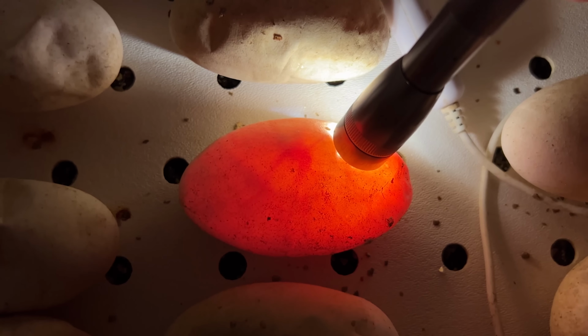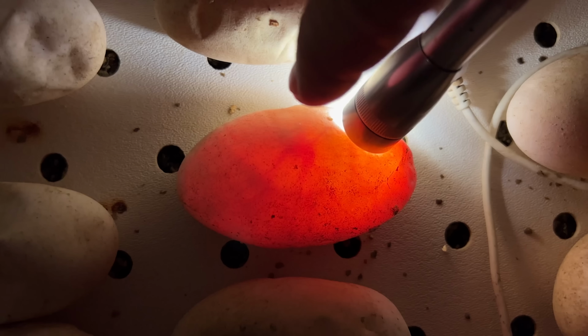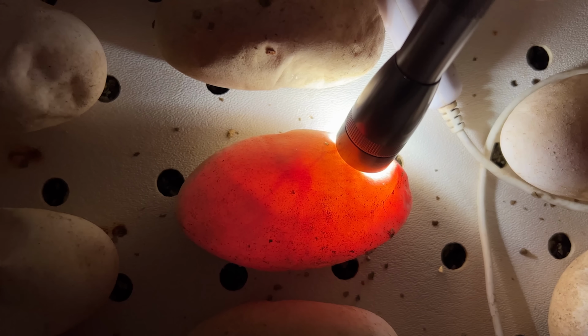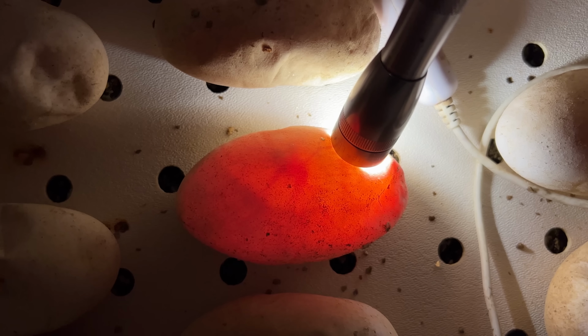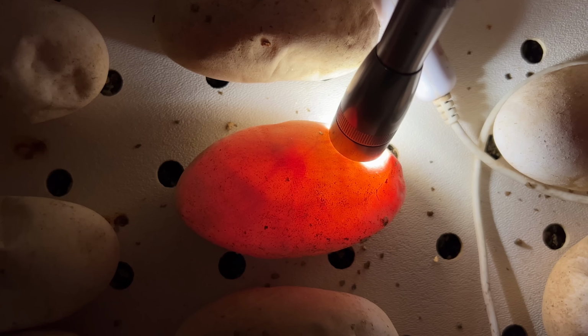Okay, so it's been several days, and you can see right there, that is the developing embryo. But what's really interesting about iguana eggs, which contrasts turtle and tortoise eggs, is the minute they're laid, you can tell if they're fertile. What you're looking at here is a photo that was taken just a couple hours after the eggs were taken out of Blue's nest and put into incubation. So you can see right there where I'm candling it that there's already development present.